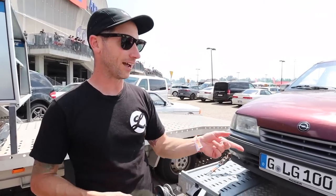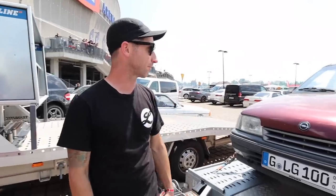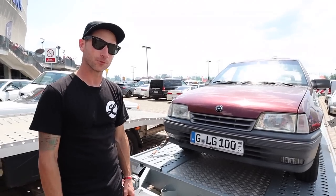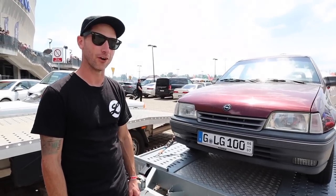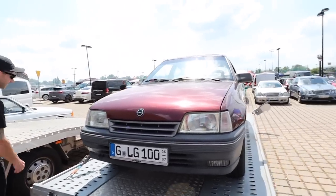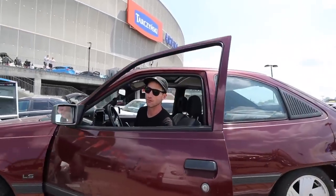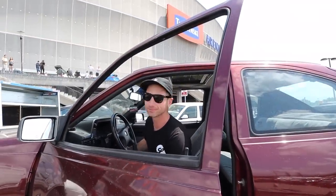So we're unloading now. We're gonna put it into a tight parking space and put all our stuff in it. We drive to Berlin tonight after the show. We're not tired. We're not tired at all. And we do not have AC. Obviously, it's hot in Europe on this trip.